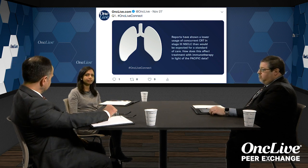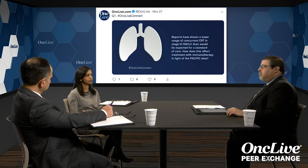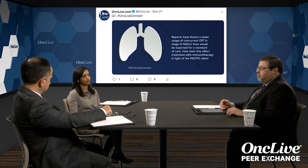Although I feel that EGFR mutant lung cancer may be biologically different and may not benefit in the same way that a PD-L1 negative patient with a smoking history may benefit from immunotherapy consolidation. So I think the risk-benefit ratio maybe is a little more skewed for EGFR mutant patients compared to the PD-L1 negative subset. But overall, these are subset analyses, and I think we have to discuss this with the patients. I'm less inclined to offer durvalumab to an EGFR mutant patient.